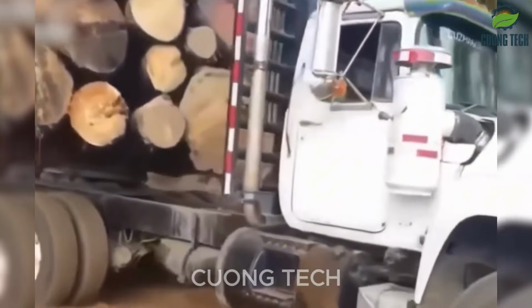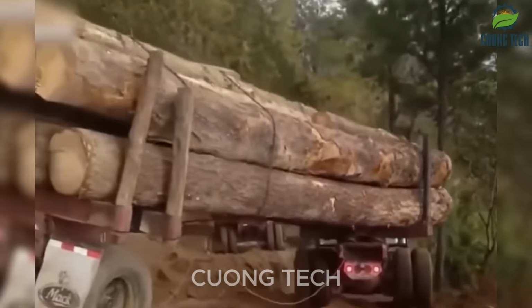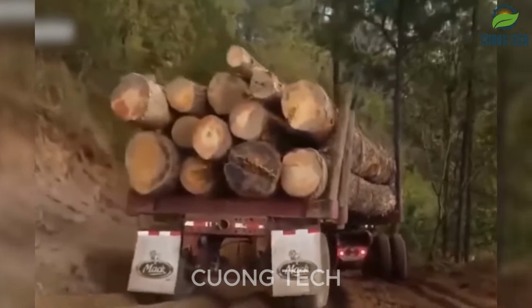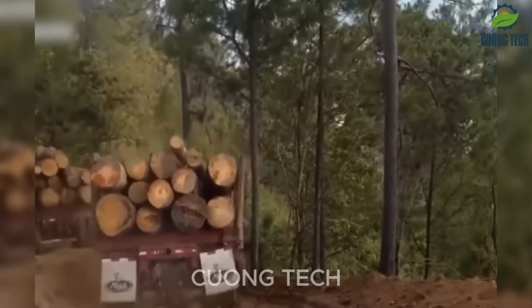Watching that semi haul timber down the steep mountain road is nerve-wracking. The truck's braking system must be top-notch to handle such a load on these treacherous slopes. It's a true test of both driver skill and vehicle capability in this rugged forestry environment.